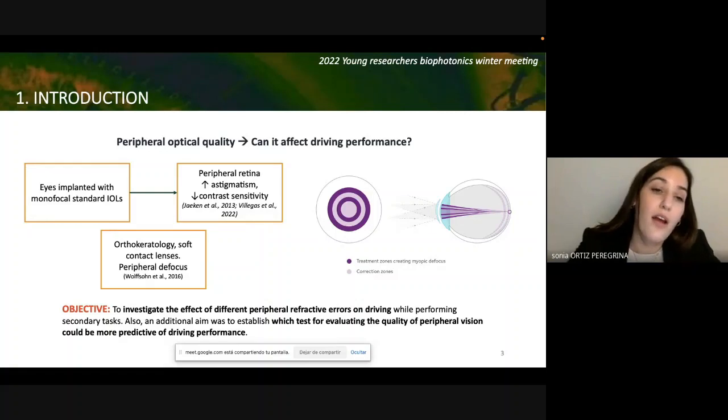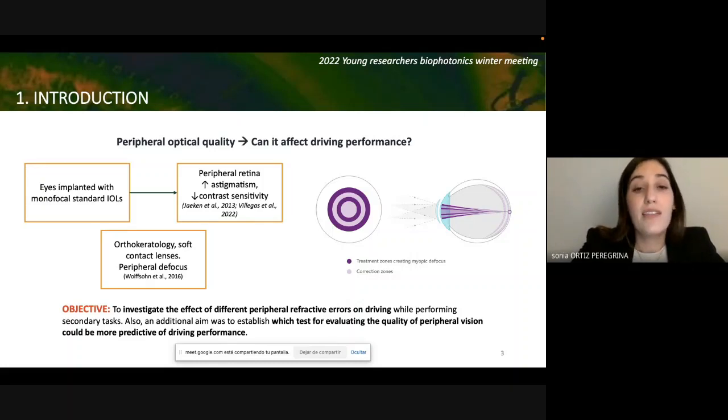On the other hand, there are other interventions such as orthokeratology or soft contact lenses for myopia control that induce important peripheral defocuses. For these reasons, the objective of our study was to investigate the effect of different peripheral refractive errors on driving while performing secondary tasks. Also, an additional aim was to establish which test for evaluating the quality of peripheral vision could be a good predictor of driving performance.